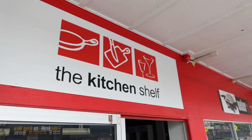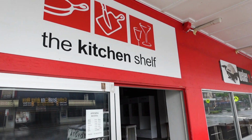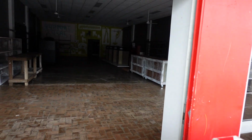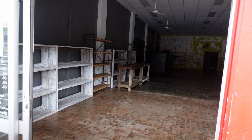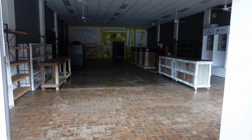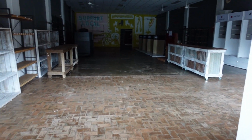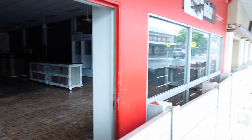This is the shop Cheryl and I frequent, the kitchen shelf, and it's downtown here behind this diversion wall. And they've actually left the door wide open. And the reason for that, obviously, is just to let the water come straight in rather than pushing the doors in, because that's what happens. They've totally cleared it out, bar the shelving. The kitchen shelves are still there. Good luck, guys. Hope everything turns out alright for you.